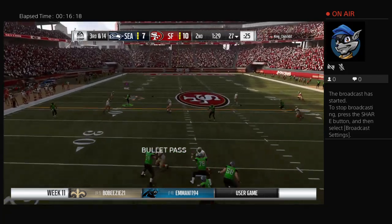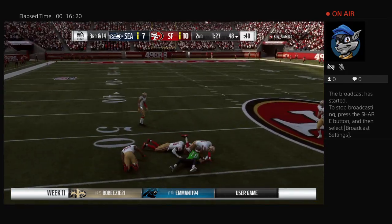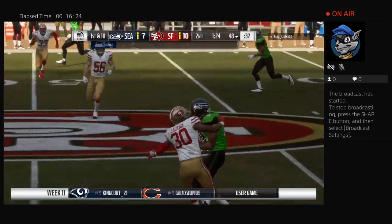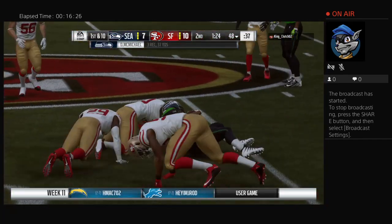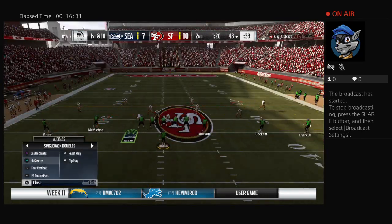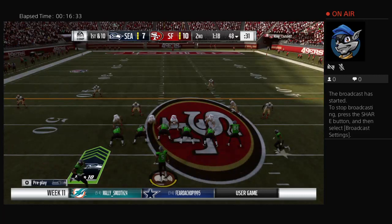3rd and long, it's Watson. Throwing left side, it's complete. And they work this well upfield across the 45. The 21 yards there as they convert on 3rd. 2 first downs have them up near midfield now on 1st and 10.